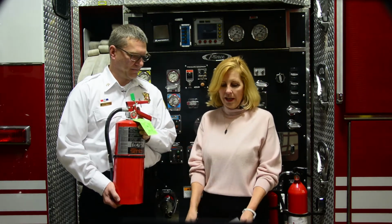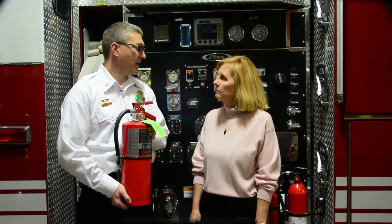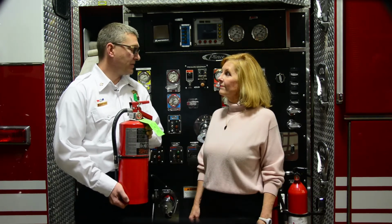The first question we have is, where should I place a fire extinguisher? Fire extinguishers should be placed throughout the house in areas where you're likely to have a fire, or where they can be readily accessible as you're exiting the residence. So certainly the kitchen, the bedroom, the hallway, in the garage, near a doorway. You want to make sure that you can safely get out of the house in the event that use of the fire extinguisher doesn't take care of the problem.